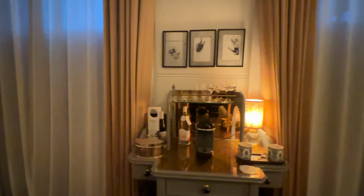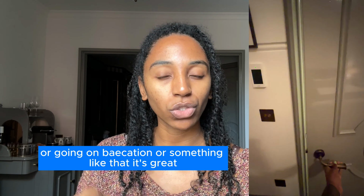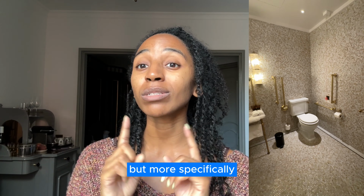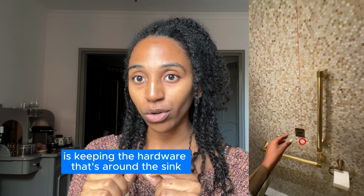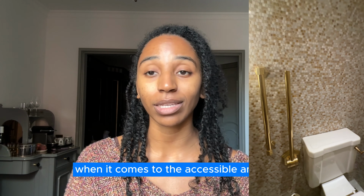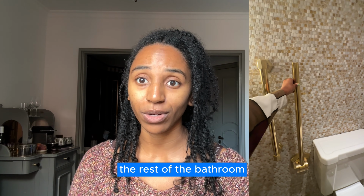The bedroom is very nice. It's a little bit on the smaller side, but if it's just you or if you're on a vacation, it's great. The bathrooms are where I was living, very bright. I like the tile work that's going on, but more specifically, a good thing that they did here, a little touch, is keeping the hardware that's around the sink and around the toilet, also bringing it into the shower when it comes to the accessible amenities, like the bench, like the handles, all of that. It's all the same hardware that matches the rest of the bathroom.